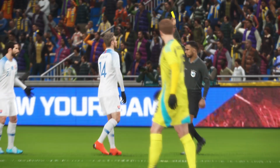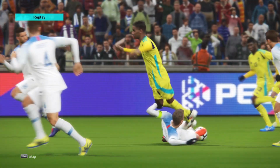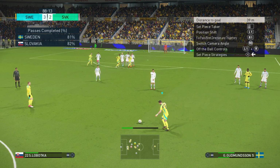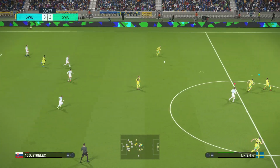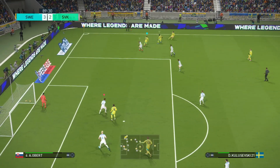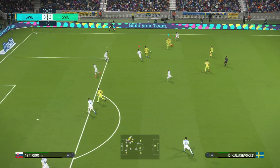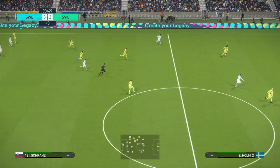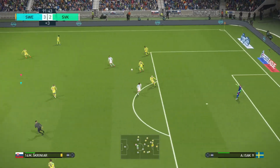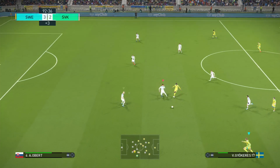Well, that looks a foul. Yep, referee's given it. And the referee has shown him a yellow card. Yeah, it's safe to say that they just need to manage this to secure the win now. Ball's loose, who's getting there? It's sprayed out wide. Now a chance to break. Plays it out to the wing.